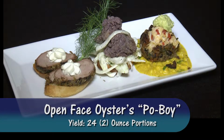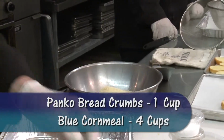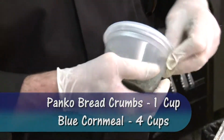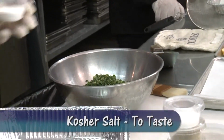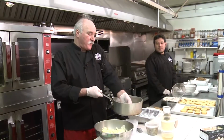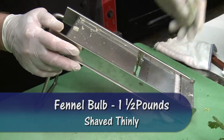Oyster po' boy is something that you get from New Orleans. And that's got a little panko crumb and blue cornmeal. I'm putting in a little bit of herb just for some color. See, you just got to get everything ready when you do it. A little salt. And you fill it up with oil only maybe about a half an inch deep. And it's going to be served with a fennel coleslaw.